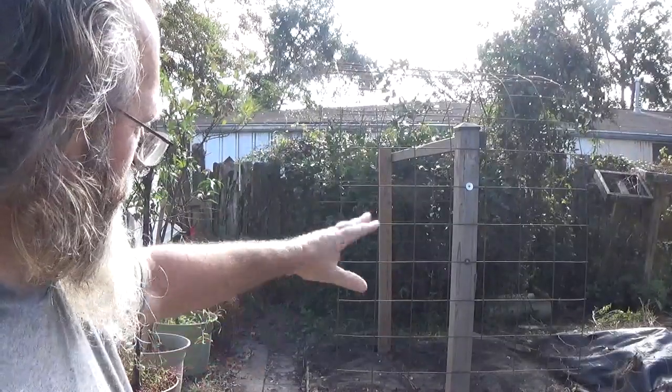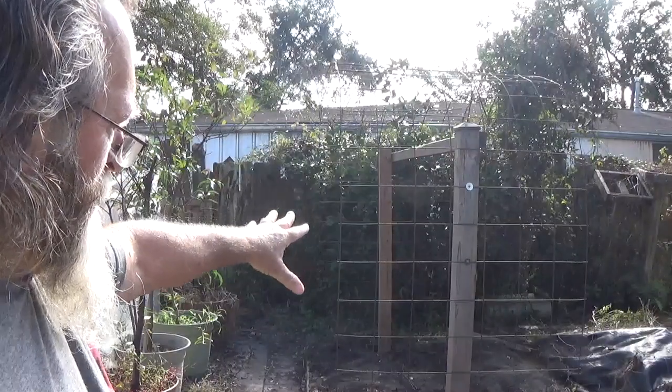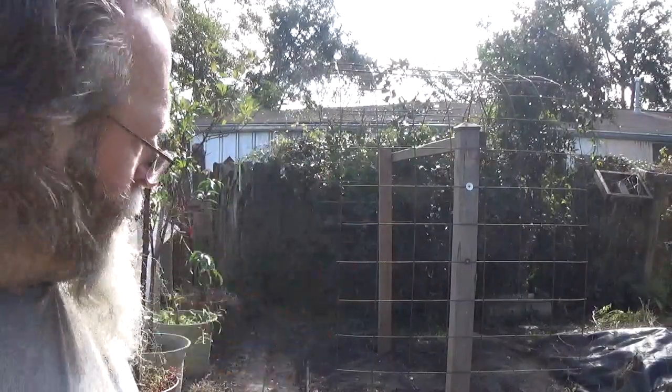So anyway, I think I'm going to cut that down. I'm going to cut all that down there. Keep that open so none of that's growing on my trellis, you know.